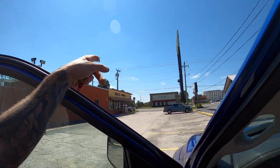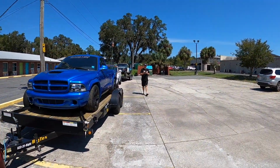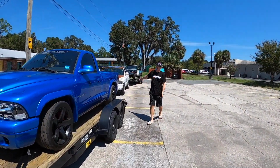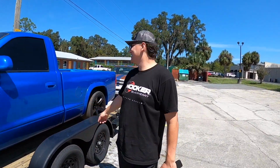All right, so my camera died, but we ended up stopping at Waffle House for some food. We got Jonathan behind us. John, tell everybody how it's towing. How is it going back there? That truck, that's the best truck you can buy for towing. You don't need a diesel. Just let me swap your Ram.